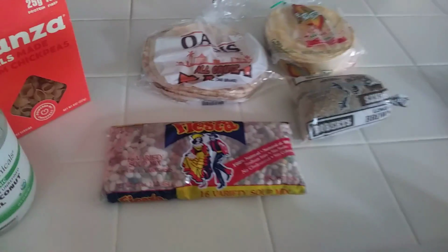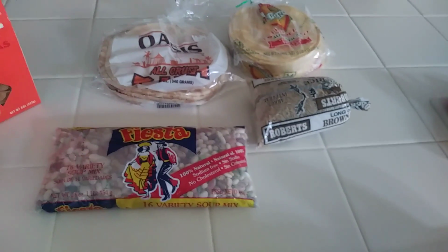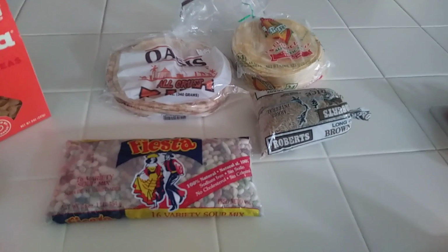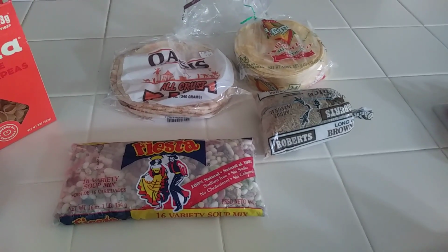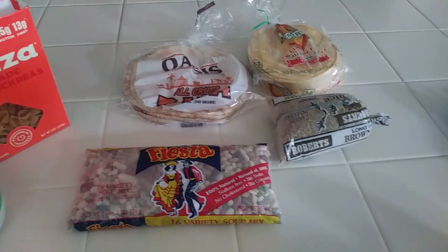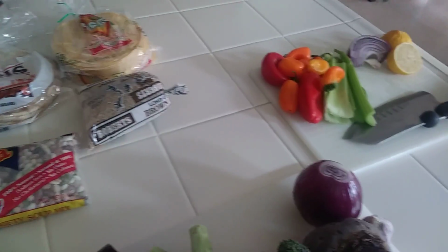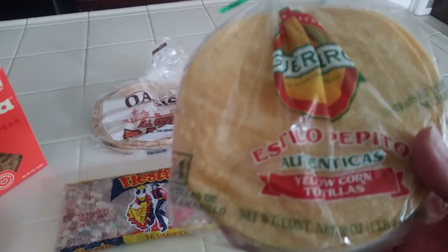Okay guys, one thing I wanted to explain too was that these beans will last me all week for sure. I make them in different ways. I can end up stir frying them and making it into refried beans, but without the oil. And I make tacos with them with a bunch of veggies. And these corn tortillas will last me close to a month.